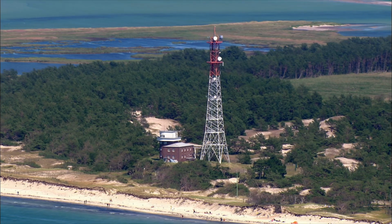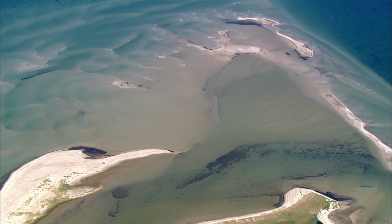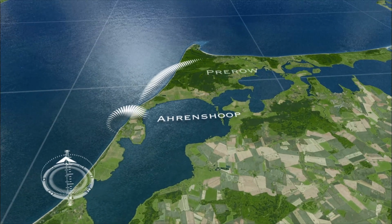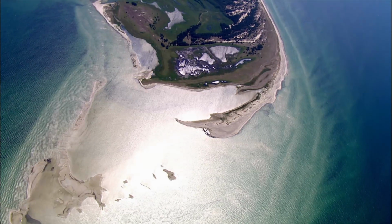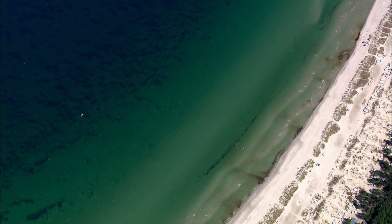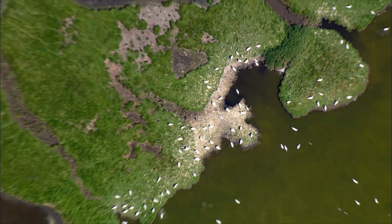Our journey carries on. Washed-up sandbanks have connected over the centuries to become one large peninsula. Our route now leads us from Ahrenshoop to Prerow, a popular seaside resort. Extraordinary landscapes open as we fly along the coast. Images that could have been created by a master of the abstract arts. The coast and the sea embrace each other in a finely woven net of water, lagoons, and strips of land.